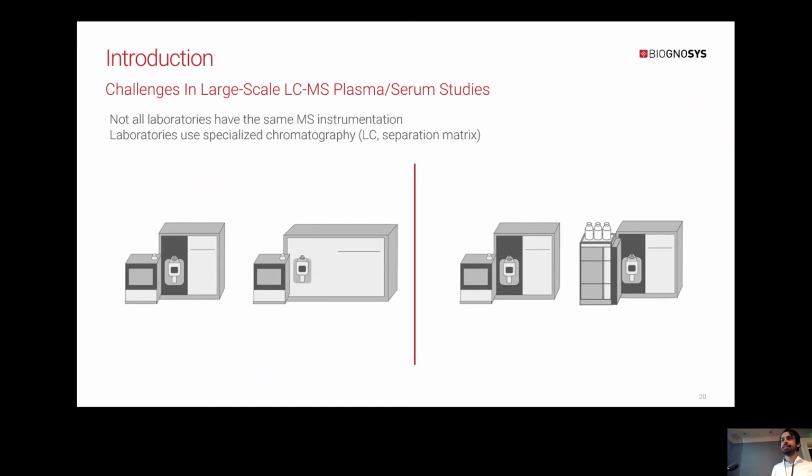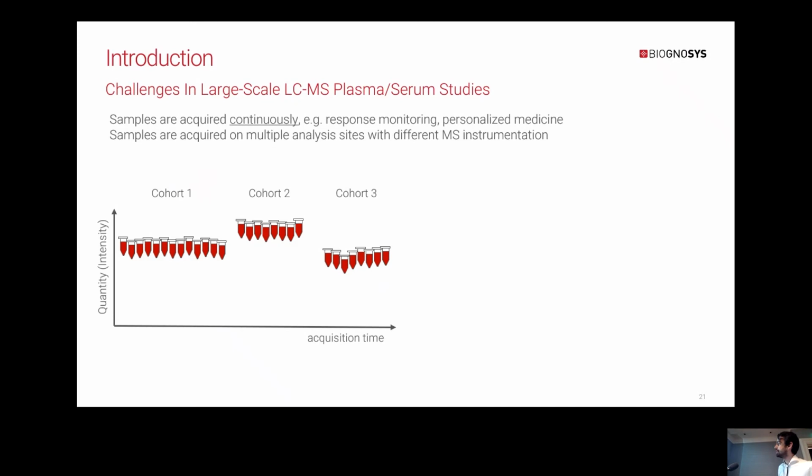Also, separation matrices and column types have increased in recent years, and now more different types are available for specific applications. What this can lead to, you can see here. This is when you have one big study or an over-time study where you want to measure a response, maybe to a diet, and you get one set of samples at a time and then one a few months later. Even if you measure on the same instrument, your instrument will undergo certain maintenance and calibration, which can lead to the raw intensity of your samples being at different levels when you get your data out.